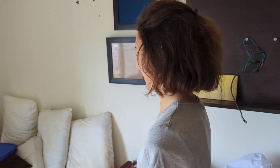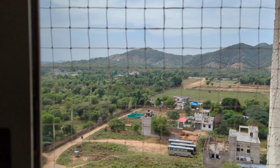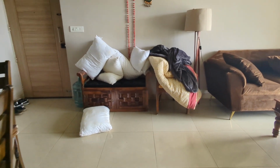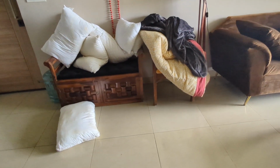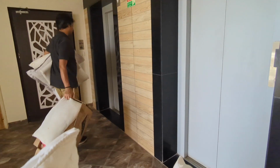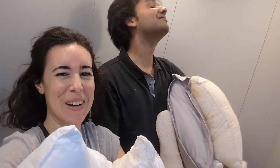Today is a long day for us. Yes, long day, but it's good. And today it was raining as well. So this is the situation. So let's bring all this to a deep, nice clean. So many pillows, baby.